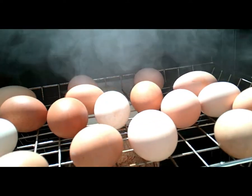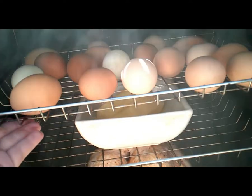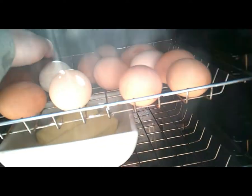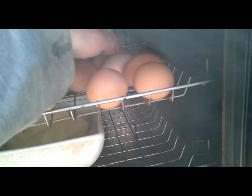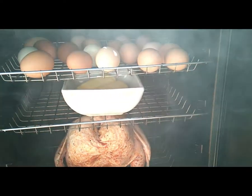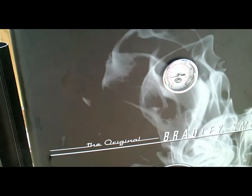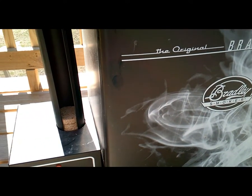Yeah. And then came the eggs. 18 eggs to be exact. I should have done less because I've never done this before, so I'm not sure how they're gonna taste. But whenever I'm running this smoker, especially because it's electric, I want to make sure that I fill it up and make it worth it.